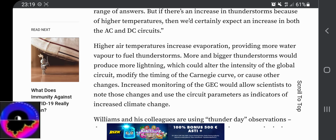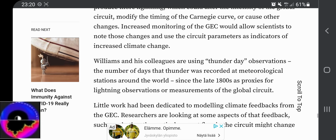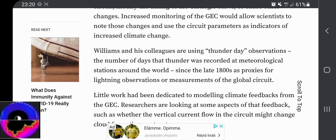Higher air temperatures increase evaporation, providing more water vapor to fuel thunderstorms. More and bigger thunderstorms would produce more lightning, which could alter the intensity of the global circuit, modify the timing of the Carnegie curve, or cause other changes. Increased monitoring of the GEC would allow scientists to note those changes and use the circuit parameters as indicators of increased climate change. Williams and his colleagues are using thunder day observations, the number of days that thunder was recorded at meteorological stations around the world since the late 1800s, as proxies for lightning observations or measurements of the global circuit.